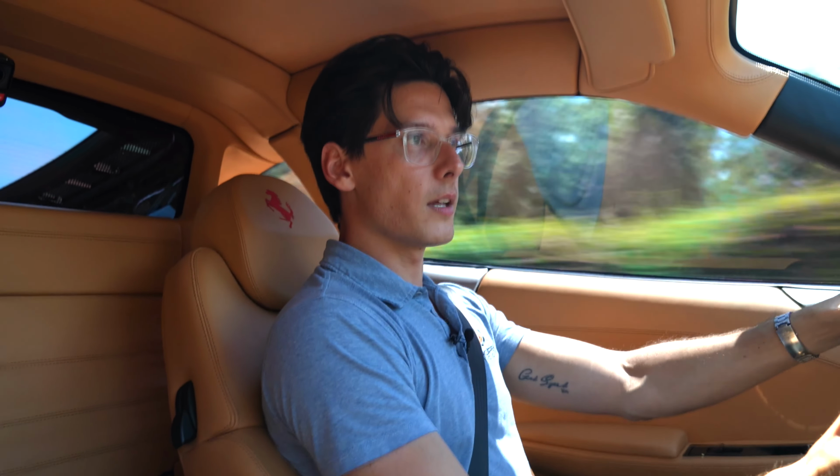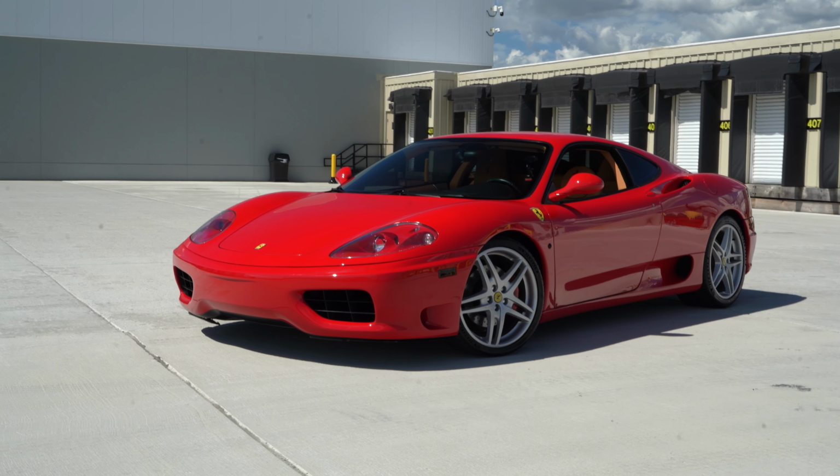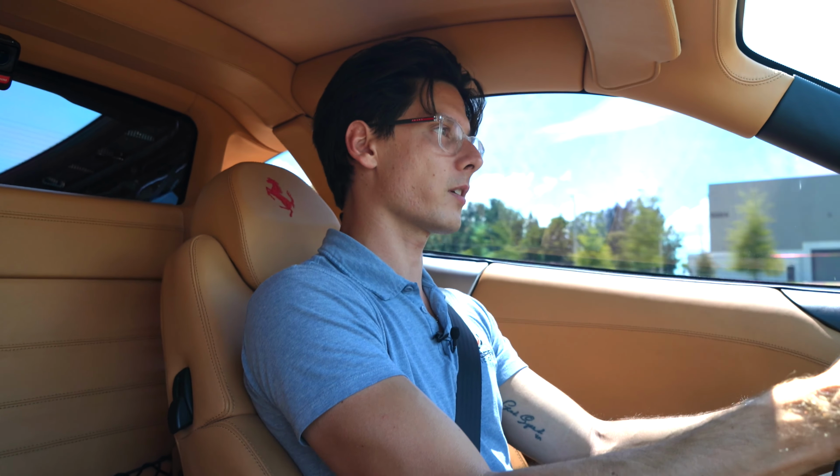So we are working with a 3.6 liter naturally aspirated V8, 400 horsepower, not that much torque to be honest, but I'm not missing it at all. 0 to 60 in about 4.3 seconds. Top speed of 186 miles an hour.